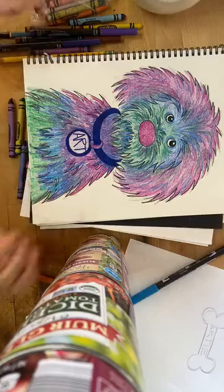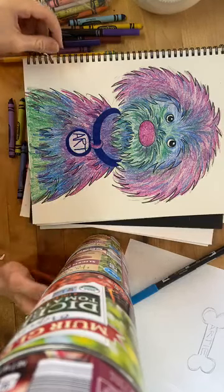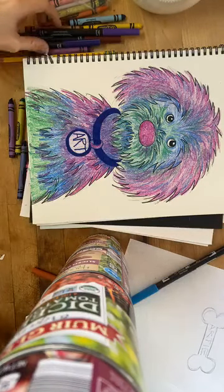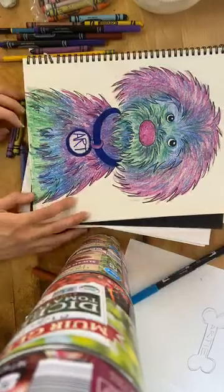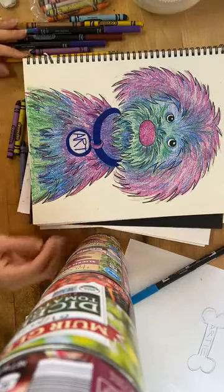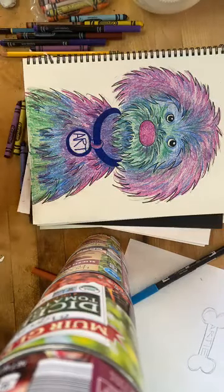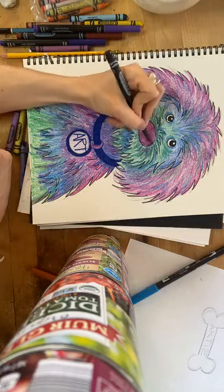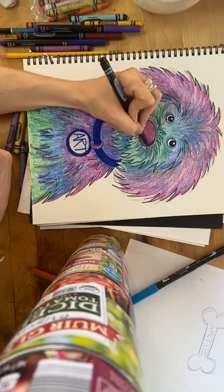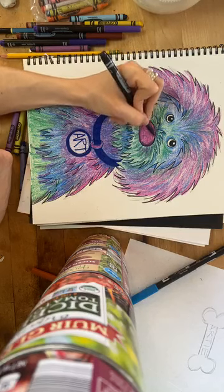So actually, let me go back. I decided, where's my black? Are you serious? I can't find the black, gang. Okay. I'm actually going to go back and make his nose. The outer edges, give it a little bit of a shadow here to make it pop.